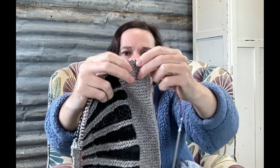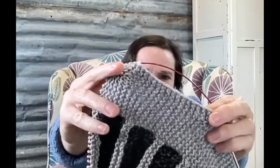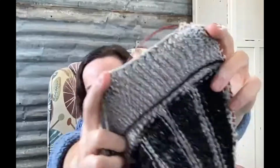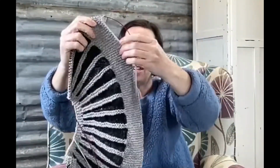And this grey is just fantastic. It's got little flecks of colour in it. It's probably not going to show up. There's quite a bit there that you can see the red in there. It just gives it this sort of depth and interest. Tiny little flecks of tweed. It is Queensland Collection Drover Merino Silk Tweed.